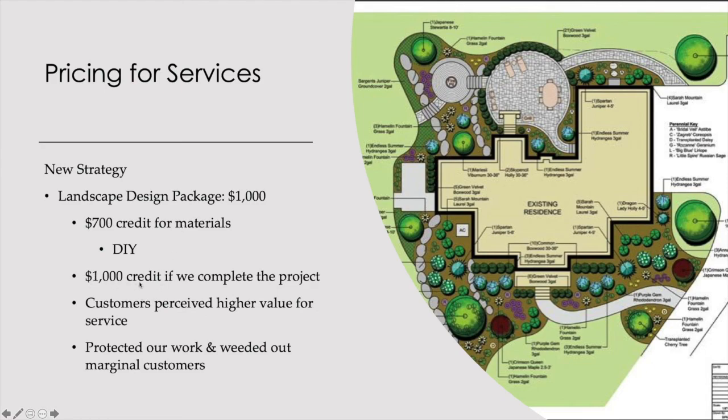$1,000, and we'll credit everything back if we do the project, because these projects are going to be around $10,000 to $12,000. It is just subtracted from your final price, so essentially, it is free. That's how we repositioned it. Customers perceived a higher value, and even better, we protected our work, and we weeded out marginal customers.